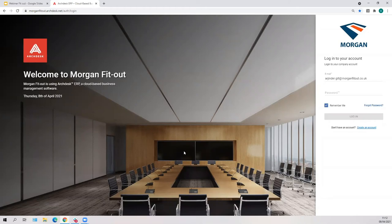We also have applications available on Android and Apple devices. All you need to do is log on to the app stores for both of those platforms and download our applications to gain access. Now, we've created a fictional company, which is called Morgan Fitout, to showcase a demonstration. And to log into the system, all I needed to do was register and hopefully remember my password.